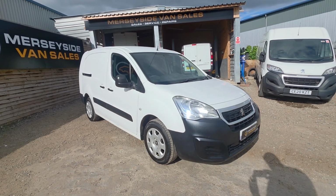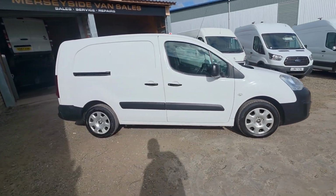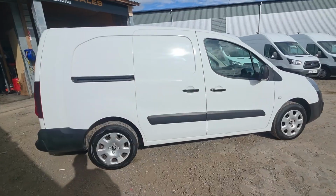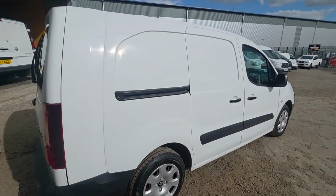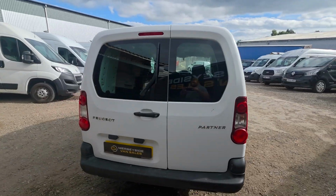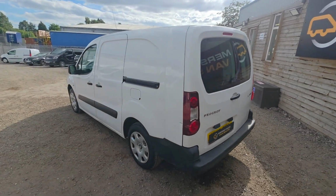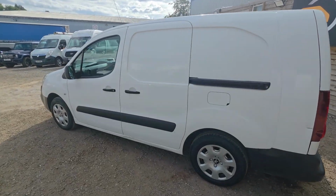Here we have a L2 68 plate Peugeot Partner with 89,000 miles on the clock. This one comes with full service history. Will come with a fresh 12 months MOT, new timing belt and water pump, also a major service. This one's got 89,000 miles on the clock.